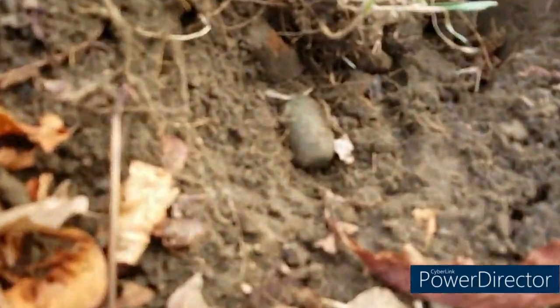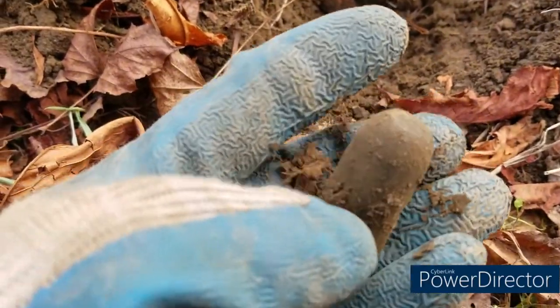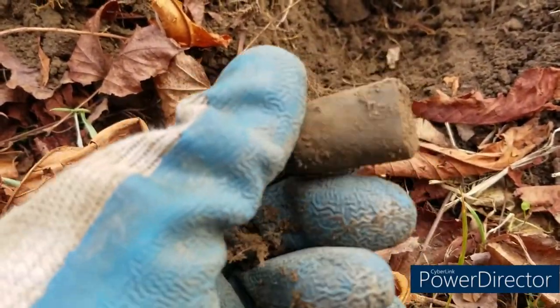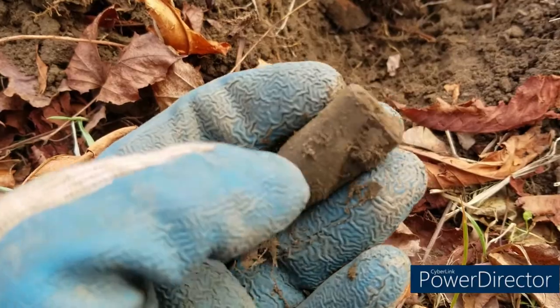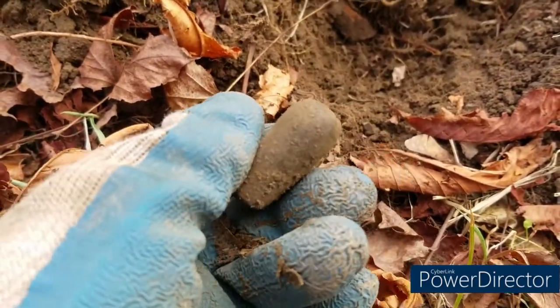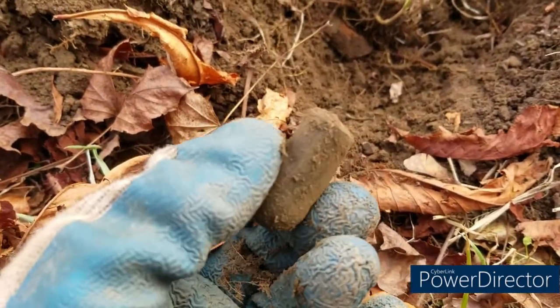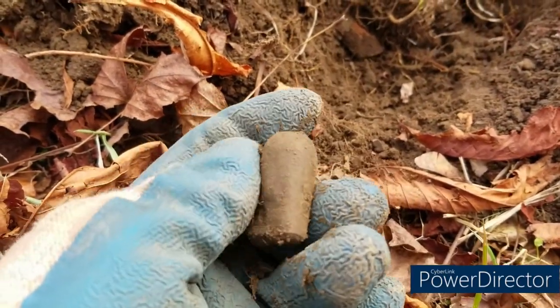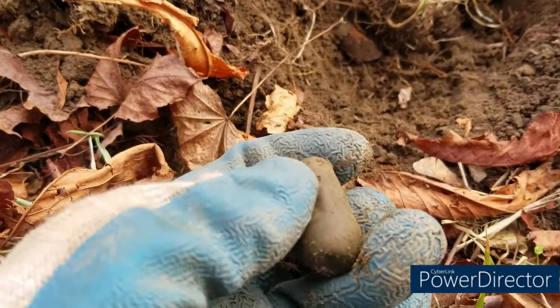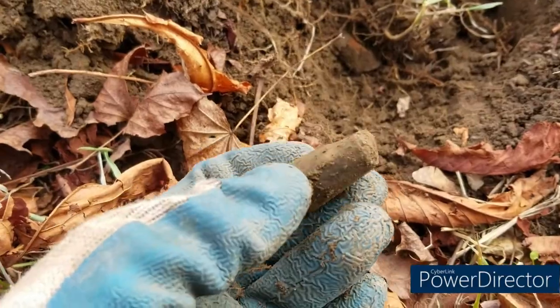Back in the hole. Got a little something here. Looks like an old buggy brake bottom. Could mean that people are hanging around here dropping coins out of their buggies. Could also be a little tip to a flagpole or something like that. I don't know. Cool, old, probably 1800s. In the pocket.